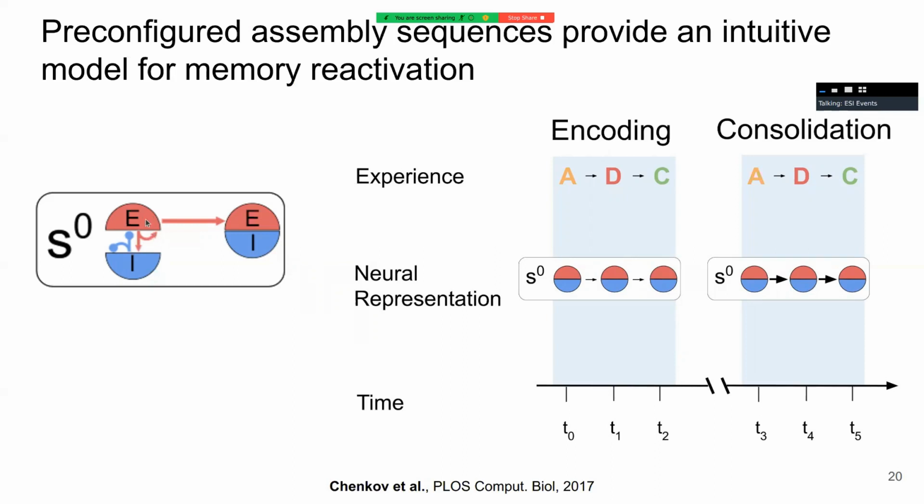So it's basically meaning that you excite the excitatory population and then it will self-amplify, and then the inhibition of each assembly will somehow dampen it again, and that signal can jump. And you don't need to have so much boost of a signal to make it reliably jump to the next assembly.